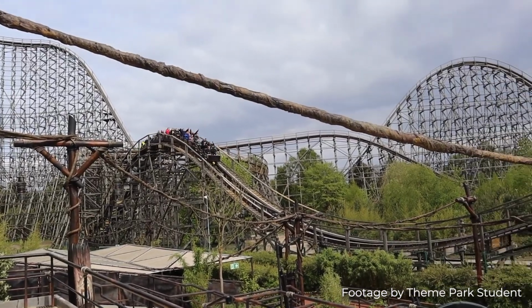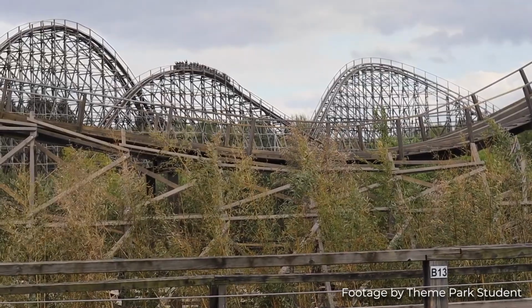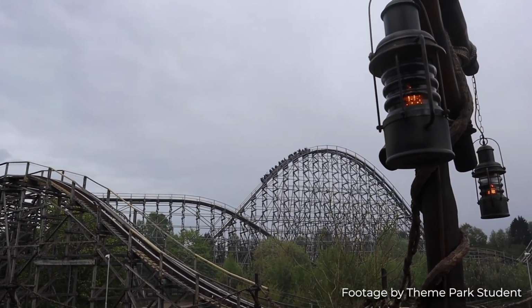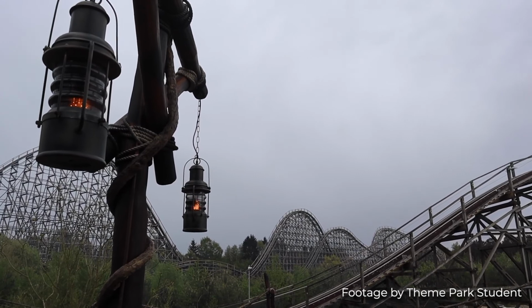I just want to say right off the bat, I do not have a lot to say about this coaster. It mainly has this placement because this is basically where I'm guessing it would be, based on what I remember and what I hear from people who ride it more frequently. I've only ever ridden this coaster once.